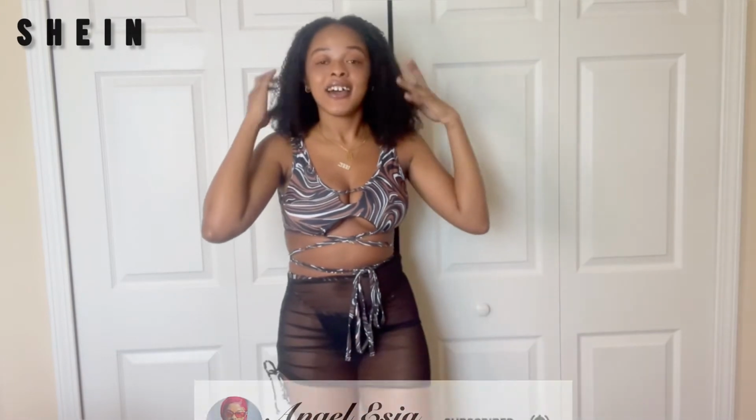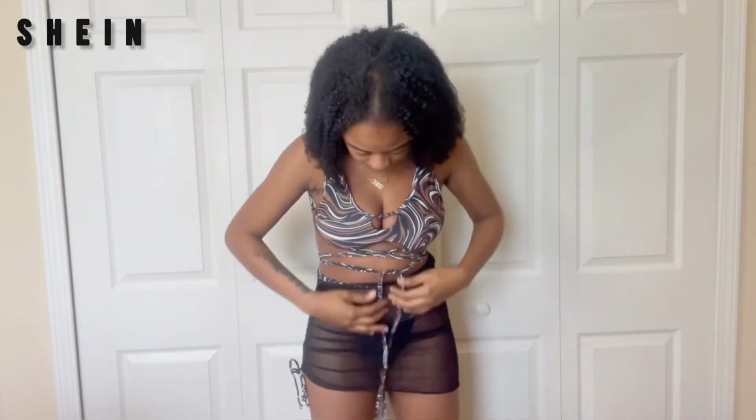But anyways, guys, this is the next set. What did I ever do to Shein? What did I ever do to you guys? Why don't you give me a bikini with such a goddamn long string? Look at the string, guys. What am I supposed to use it for? Strangle myself? Oh my god.